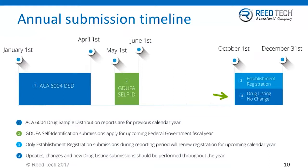So here we just want to give you a background on some of the annual submissions timelines. Starting in January 1st through April 1st, you have to make your ACA 6004 drug sample distribution reports. These are for the previous calendar year.